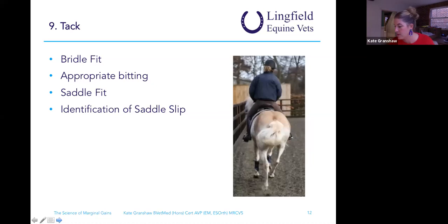So tack is a bit of a crossover again with Sue's talk earlier, but I think it's really important to have as an area where we can easily make improvements. This image here shows saddle slip to the left hand side. This horse is cantering and it's slipping to one side, as is the rider. And I think things like appropriate bridle fit, appropriate bitting and appropriate saddle fit are hugely important. I think it's easy to think that something fits just because you've used it for a long time and there've been no problems. And actually that isn't necessarily the case.